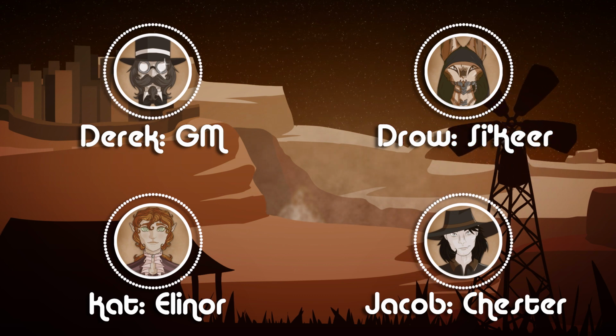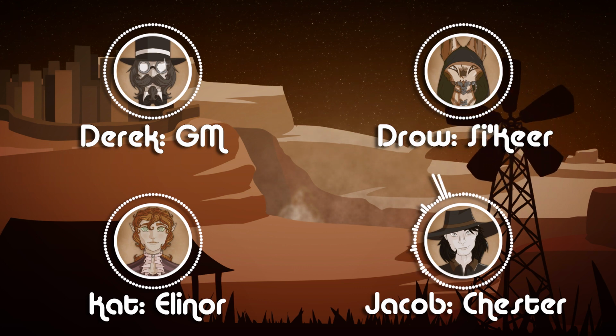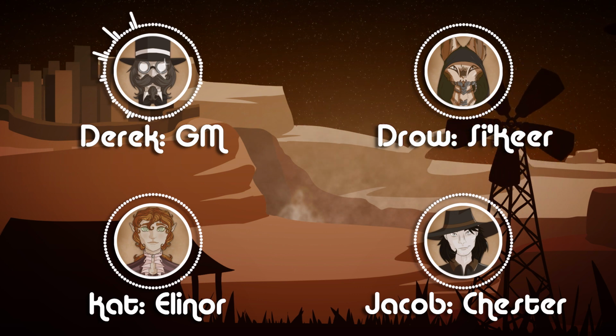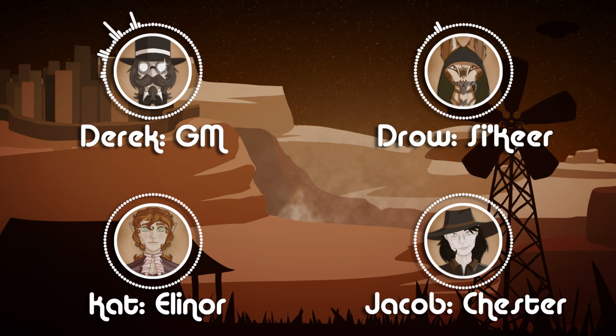Chester will just step right there. Is that where you are, Sakir? Yes. Chester doesn't like being crowded. He's going to step over here. But yeah, you don't really see anything in this room other than detritus. I've got you all in here now. Do you want to investigate for anything?